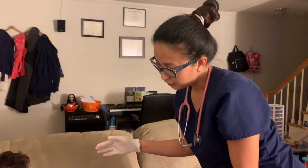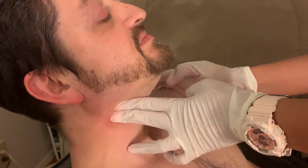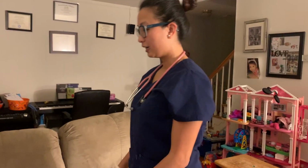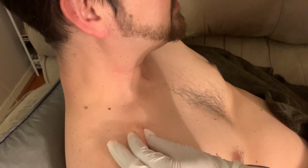And now I'm gonna check your carotid pulse, one on each side right here on your neck. And over here, so carotid pulses are palpable 2+ bilaterally. Now below your clavicle, I'm gonna check and see if you have any dehydration. A little pinch right here, no dehydration noted, no tenting.